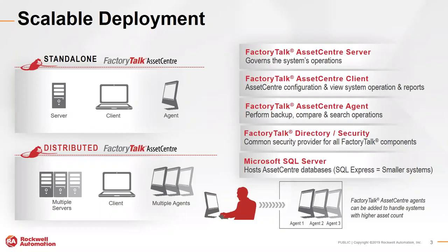So as you start growing into it, basically all we're doing is licensing the server and the total number of assets. The agents, the clients, all of that comes with it. So you can just expand and make this a bigger system or a smaller system, depending on how you need it. The standalone to the distributed is the exact same licensing. The only thing that changes is how many overall assets you have tied in. Is it 50 or is it 5,000? If we get into the 5,000 realm, we start separating this out, adding more pieces to it so that you can do some load balancing.